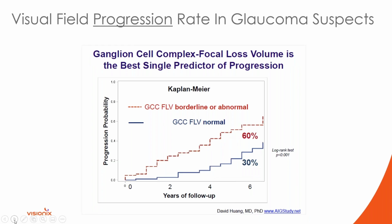What about a patient that already has glaucoma? What are their chances of progressing in the disease? So if their GCC stays normal, their FLV stays essentially around the same as it was, they only have a 30% chance of progressing. However, if that number is showing sequential changes, then they have a 60% chance of progressing. So using these tools or looking specifically at the FLV is extremely helpful in determining which patients are at risk for developing or progressing in their glaucoma.